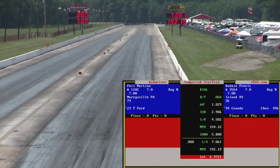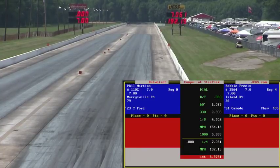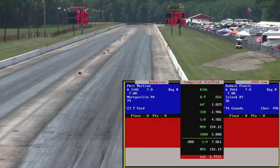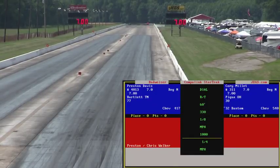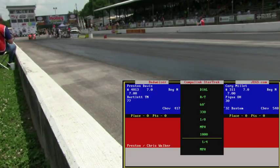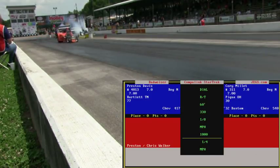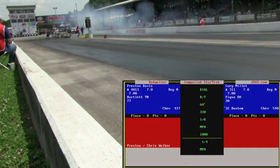Another Austin Roadster here in the right lane. Big block Chevy powered. And the dragster with a Hemi. Southern Pride. Preston Davis out of Bartlett, Tennessee. Got a 417 cubic inch Hemi. Corey Millett out of Piqua, Ohio. 540 cubic inches worth of Chevrolet. 417 cubic inch Chrysler motor.